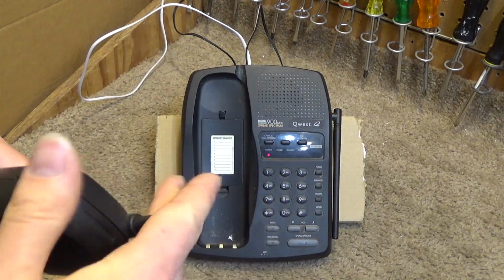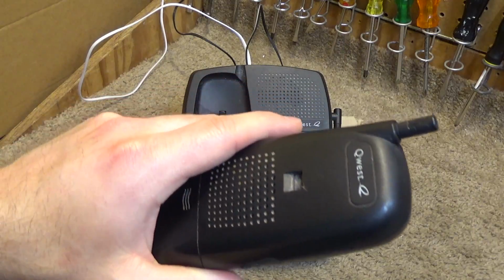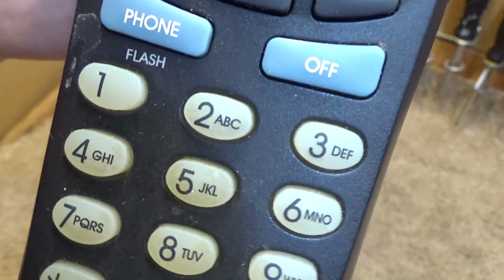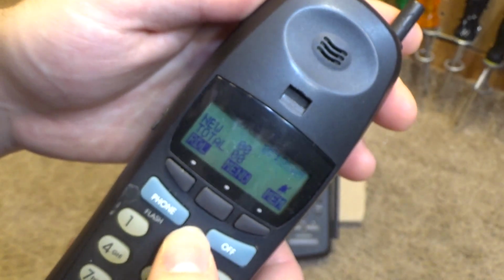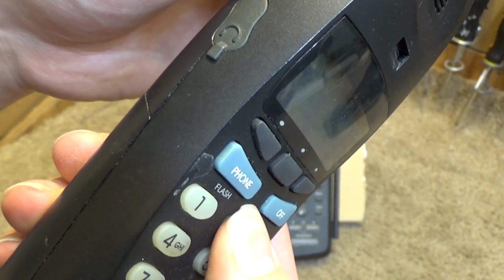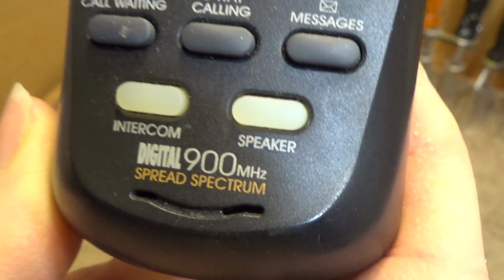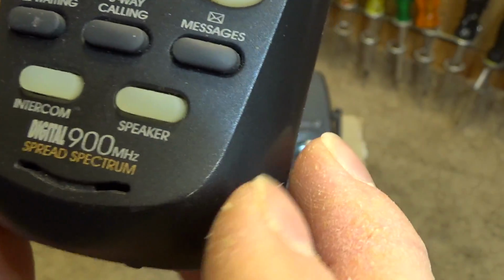So anyways, aside from the belt clip, it's all here. It's kind of dirty, and the buttons are having some sensitivity issues, which is nothing that I wouldn't expect. Digitan 900 MHz spread spectrum. There's the handset speakerphone. There's the speaker itself, which is disgusting. It's all grime in between the battery cover and so forth.